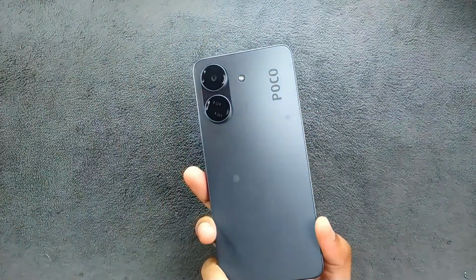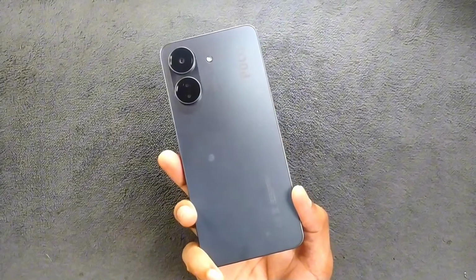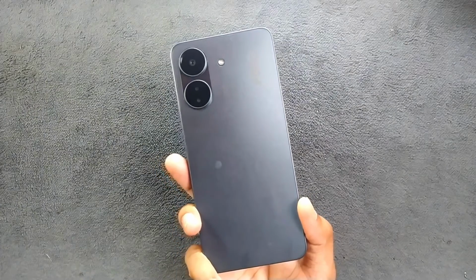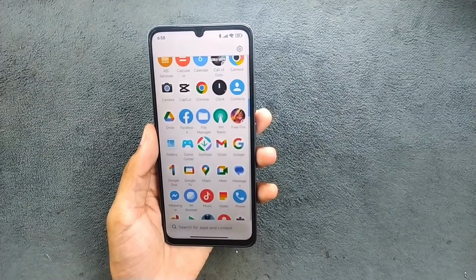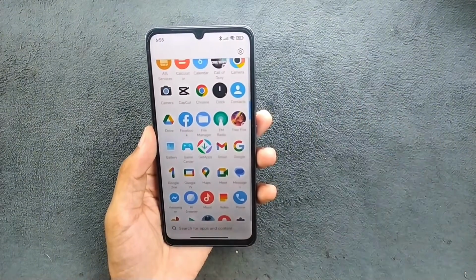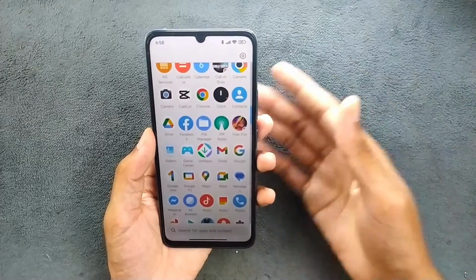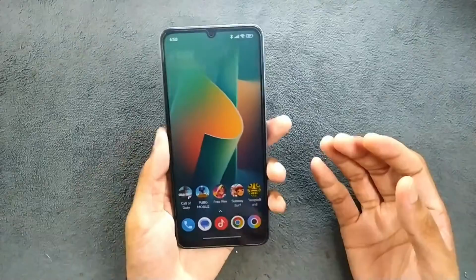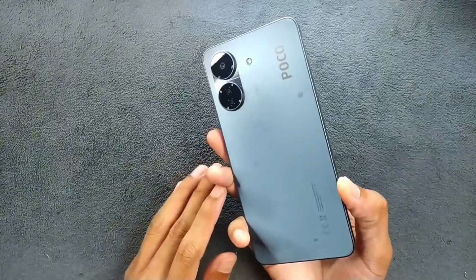I don't really know if you will get any other device at that price, like $75 with 128GB, which will run this smooth or perform this well. I don't really know. But if you don't like Poco, you can go with Redmi too. There is a device called Redmi 13C, which is also the same device, but that is a Redmi device, so the UI will be a little bit different than Poco, but both of them are actually a similar kind of device. For the price you are paying for this device, it's a really good device. It works flawlessly. I have no complaint.